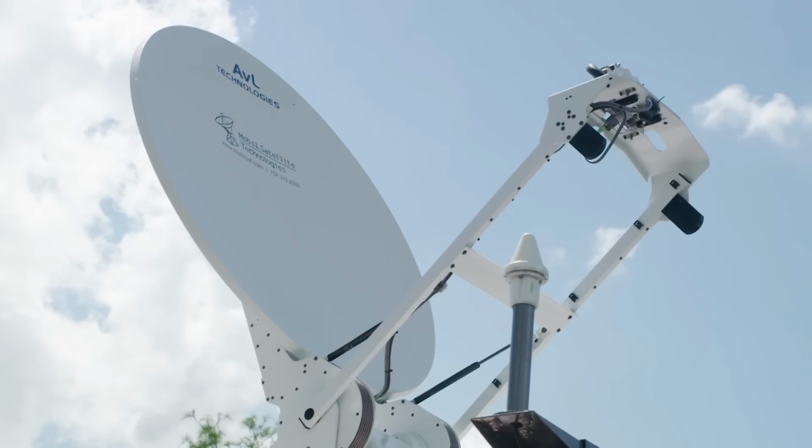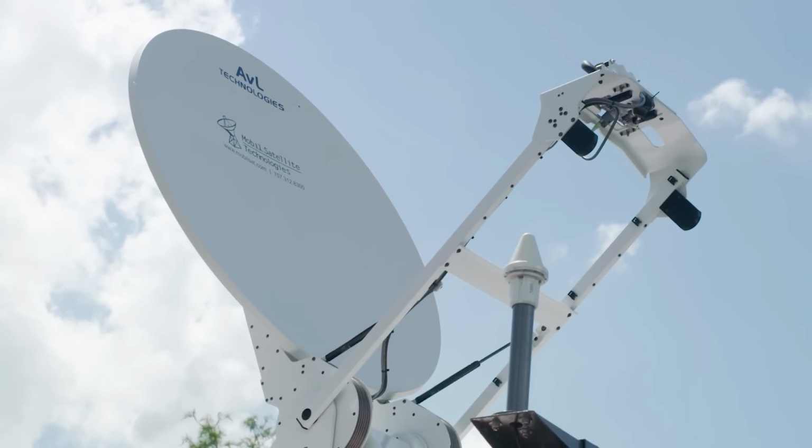This year, we're going to have a dedicated satellite link. That is going to provide us all the capacity and the bandwidth that we need in order to provide service in case of a major storm.